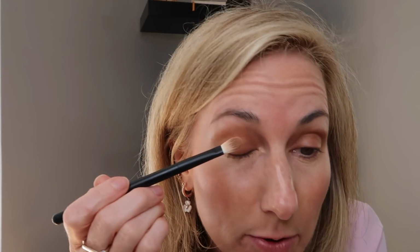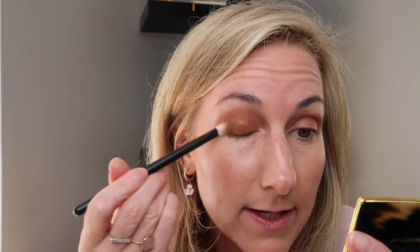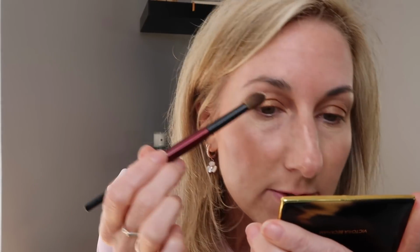So I wanted to place just a little bit of a matte shade down first. But again, the good thing about these is they're not overly shimmery. So I'm gonna go ahead and take this beautiful copper shade right here. You guys, it's gorgeous. And we are going to put some of that down on my lid. Going to take a little bit of that Linen shade right here, and we're going to put a little bit of that up on the brow bone.